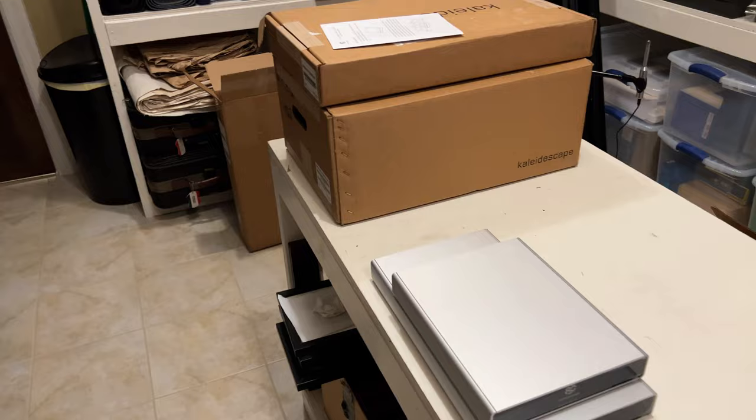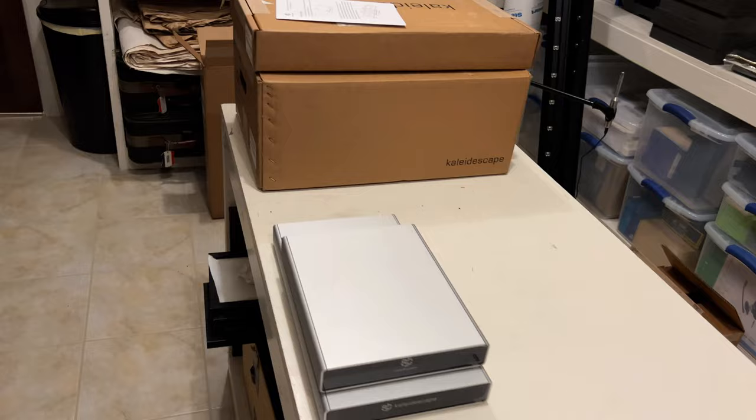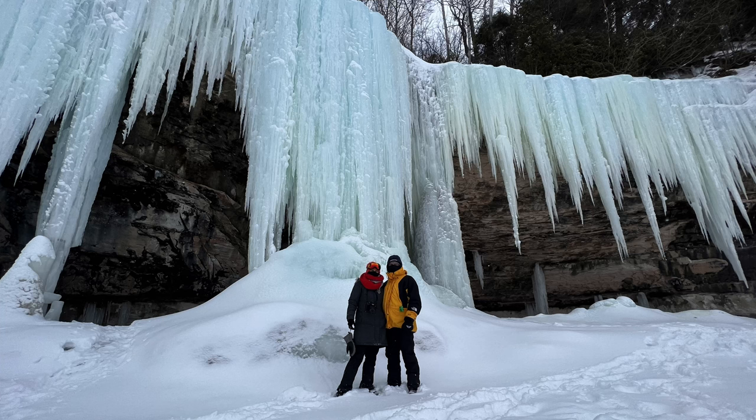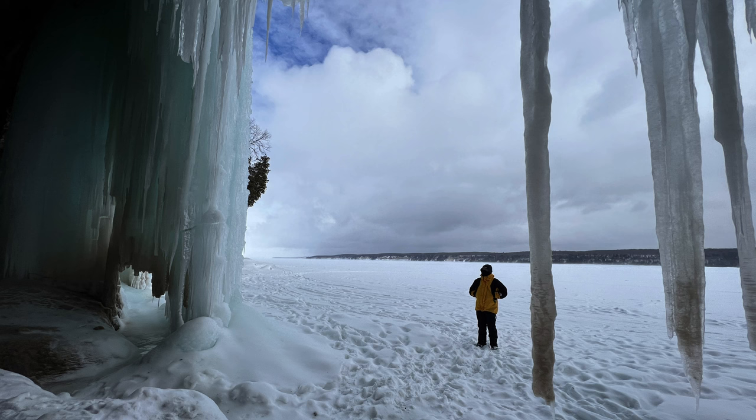So while we were gone the last few days as well, we took a run up to the Upper Peninsula of Michigan. Some awesome memories with the kids and the family. Super cold, massive amounts of snow, but we were walking out on Lake Superior, seeing these ice caves and these ice curtains. A lot of really great, awesome outdoor, fresh air type of scenery.